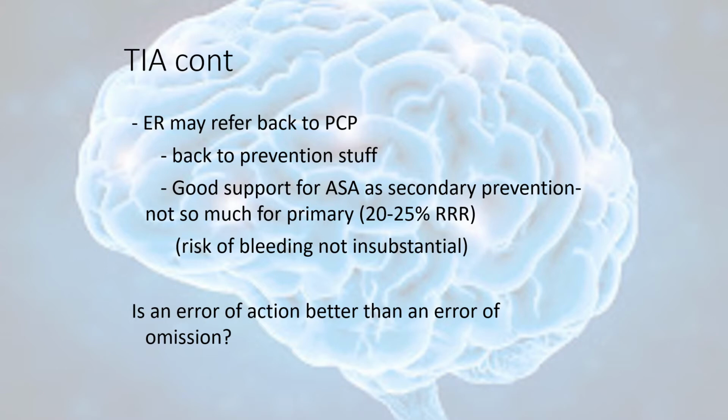Aspirin is a good secondary prevention, usually the 325 milligram tablet. The risk of bleeding is not insubstantial, so if people haven't had stroke or heart symptoms, the evidence seems to be that you probably should not put them on an aspirin. But many times patients want this, and in general you're going to get in a lot more trouble for something that you didn't do than something that you did do. So if you're trying, at least, patients will cut you some slack on that.